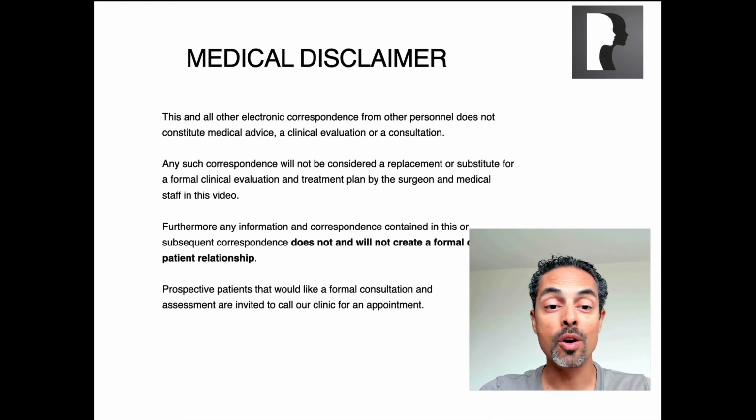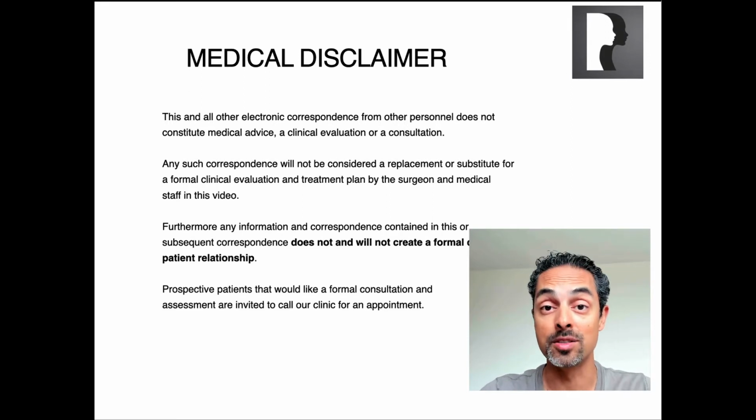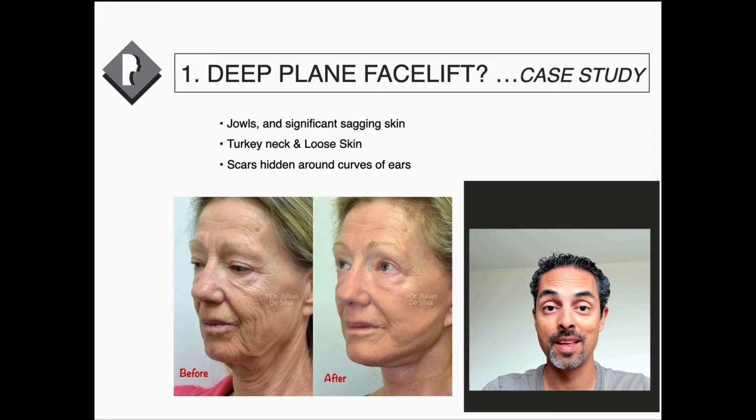So in terms of this information that I'm talking to you about today, no information in this form can constitute a medical consultation, and really each kind of procedure, particularly facelift surgery, needs to be taken on an individual basis and customized to each person individually.